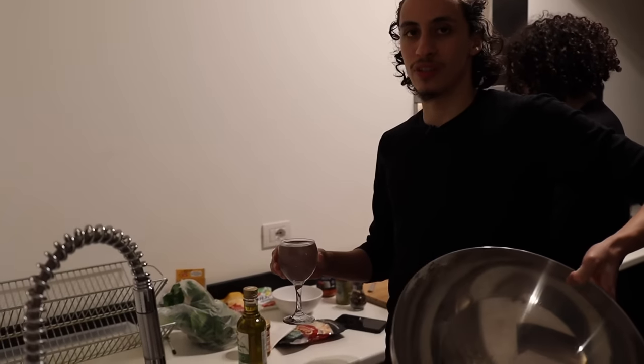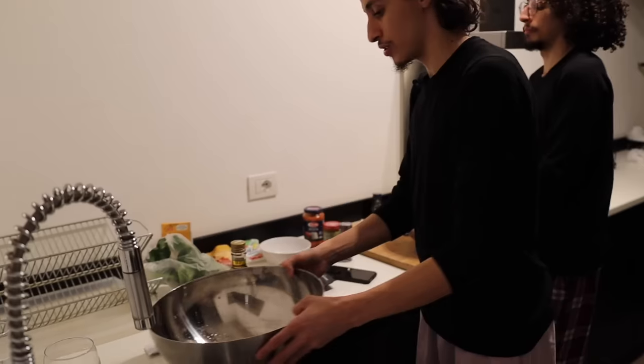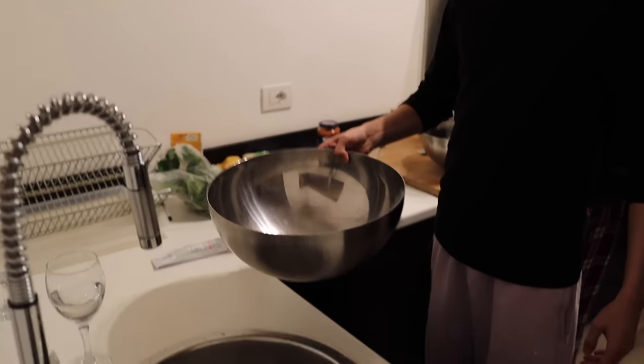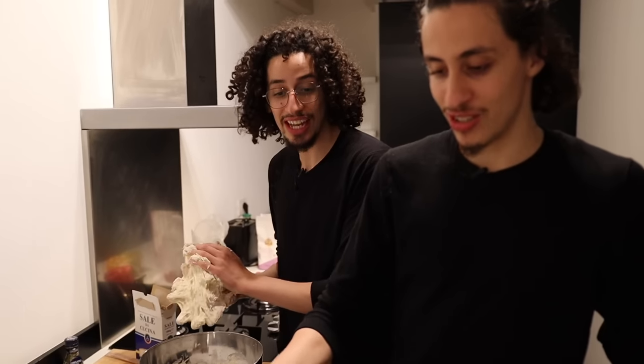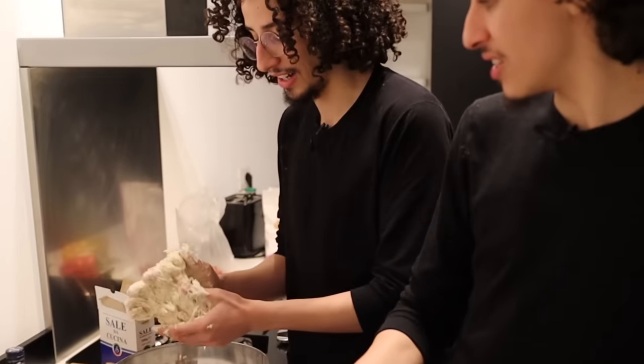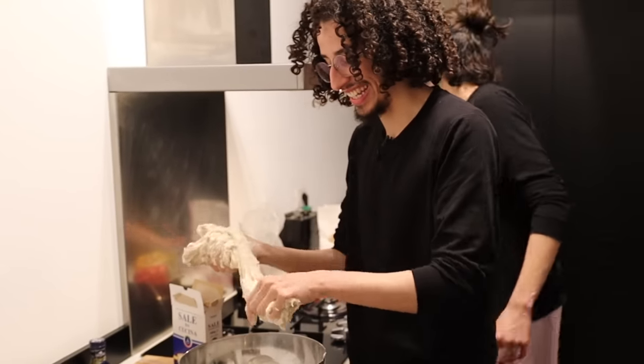This bowl looks too big for this amount of yeast. We're gonna dissolve the yeast in here. I'm just gonna go like this and it should work. That looks so cool, look at that. It looks like mud water. Look at your hands, gold. Okay, now I'm gonna add the rest of the flour. Hey, and I'm gonna come and join you.